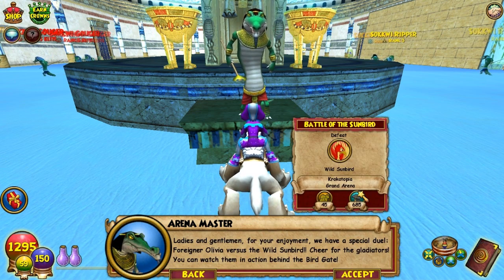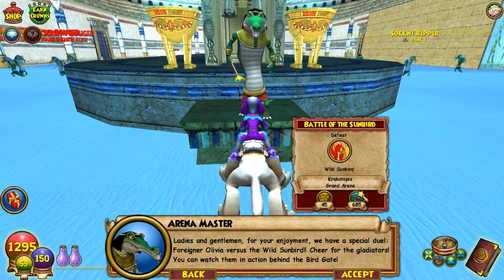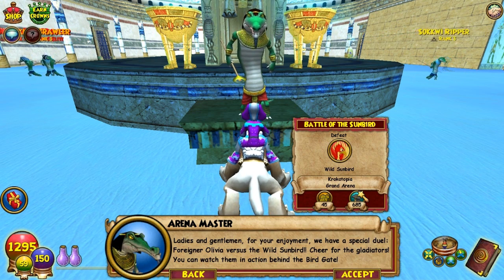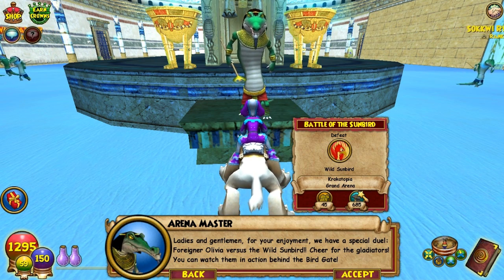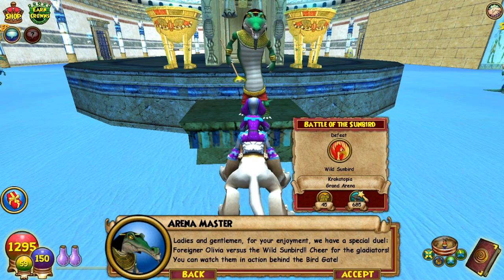Oh, boy. Ladies and gentlemen, for your enjoyment, we have a special duel. Foreigner Wizard versus the Wild Sunbird. Cheer for the gladiators! You can watch them in action behind the bird gate.